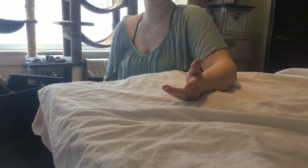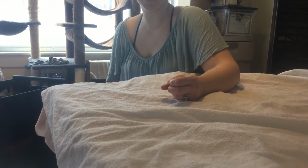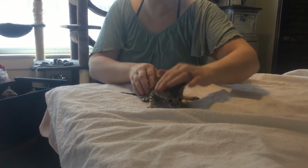So we have them name tagged and it's color coded. The orange are all the boys, so it'll be really easy to spot the boys. Yellow is Sahara's litter. Green is Spice's litter. So let's first start with Mystique. Mystique is red.